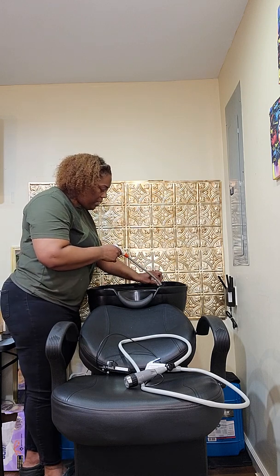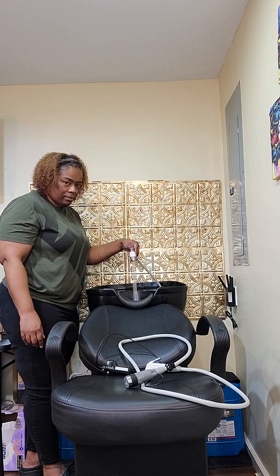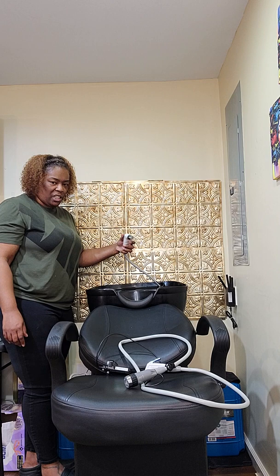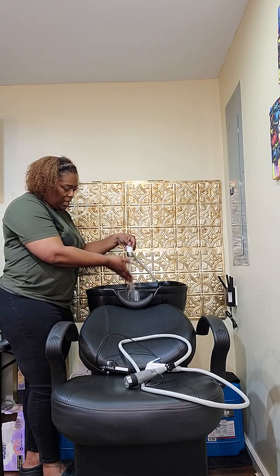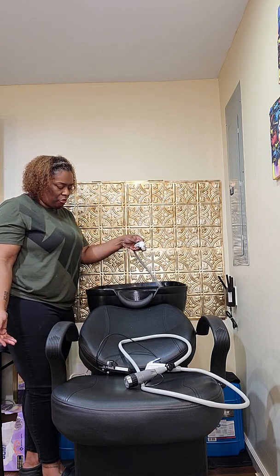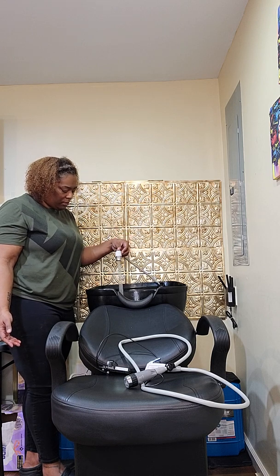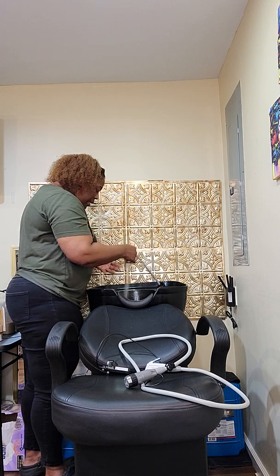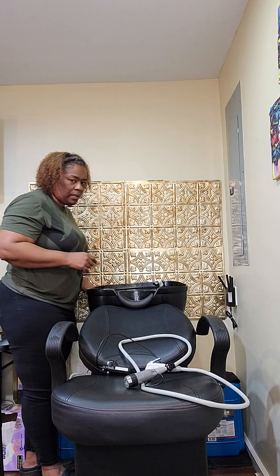I take the nozzle here and spray. It's that simple. And I can control the flow of the water. As you can see, it comes out with pretty good pressure. Easy to control. For me, I shampoo this way because, like I said, I'm left-handed, so it's easier for me to reach this way, but you can switch it around if you like.